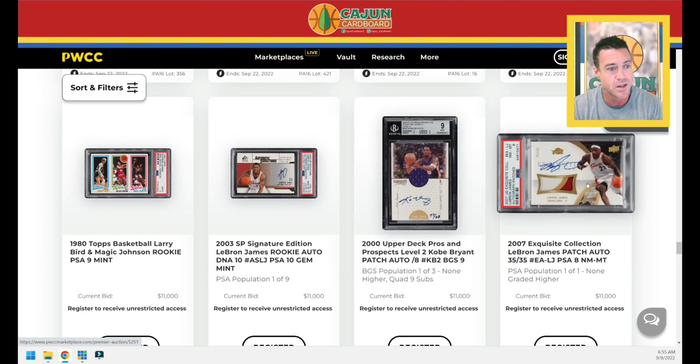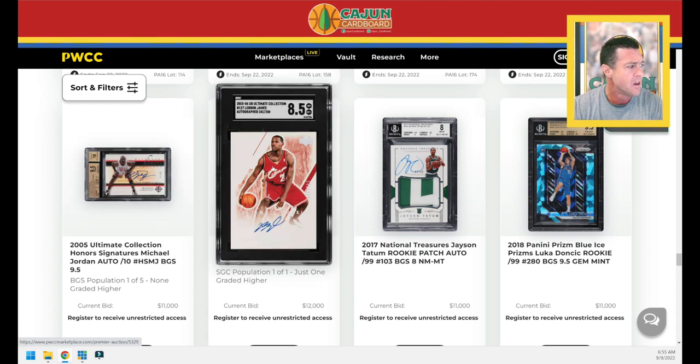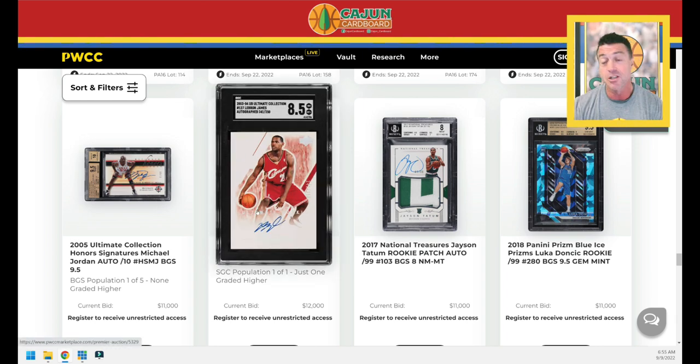Another LeBron Exquisite Collection Patch Auto. Jordan Autograph serial numbered to 10 from Ultimate Collection. We see this card all the time. I'm not going to say this card doesn't belong in a premier auction, but this card's got the potential to get lost, especially in an SGC 8.5 holder. I don't know if the premier auction is the right place to put this card. I think this card would get a lot more attention in the PWCC Weekly Auction.